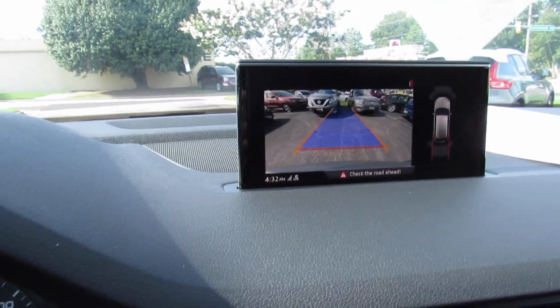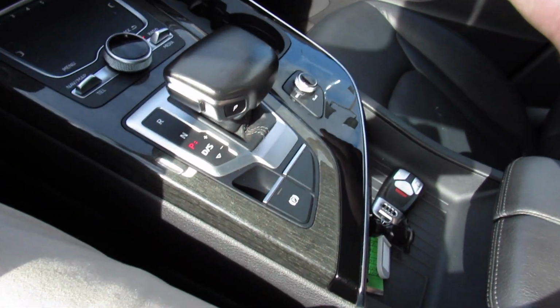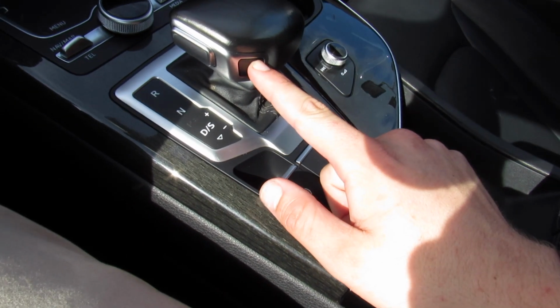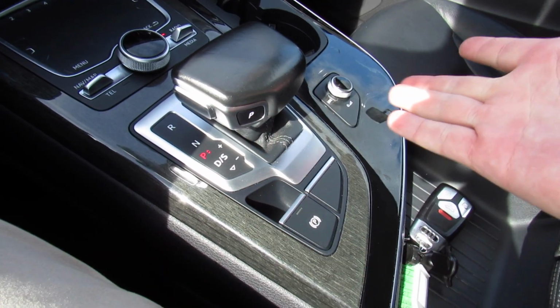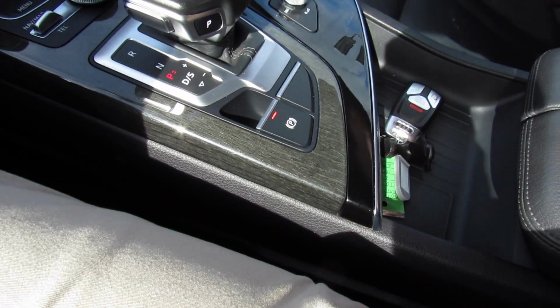As I mentioned, this one does have a rear backup camera, as well as your parking sensors will show up on there. And press for park. Another neat little thing I always love with these, if you're in manual mode and you press park, it will actually click itself back over and then put the vehicle into park. Your electronic parking brake, right behind there.